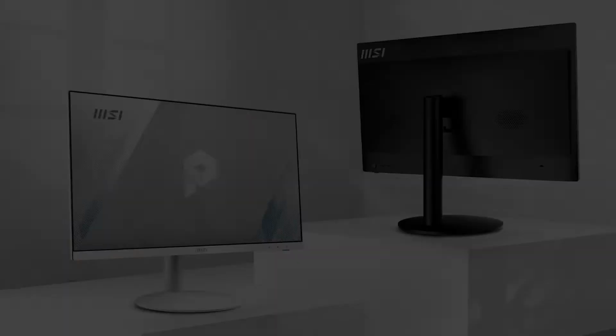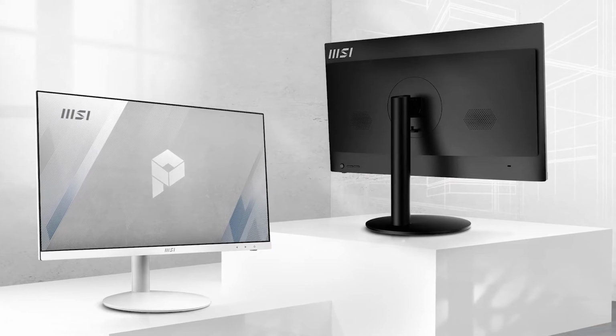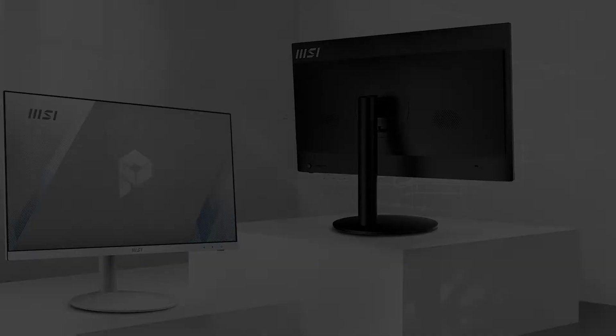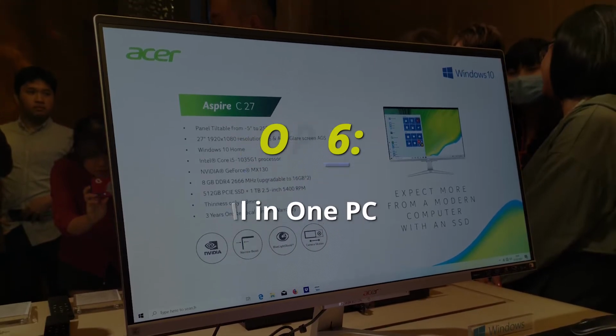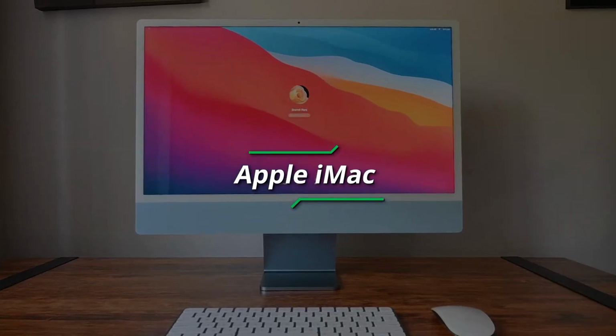In this video, we have listed the top 6 of the best all-in-one PCs in 2022 to help you find the right one for your needs and budget. So let's get started. Let's begin with the top-rated Apple iMac.